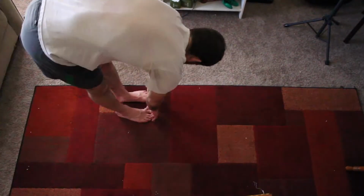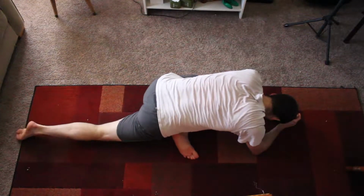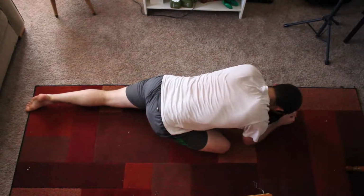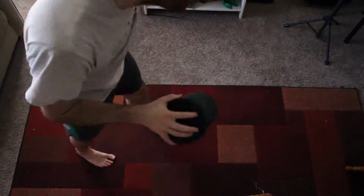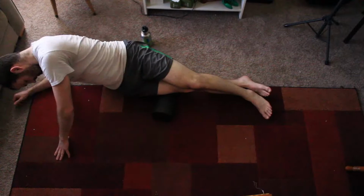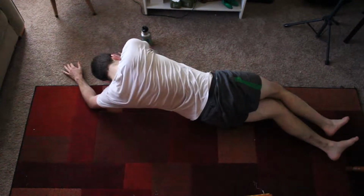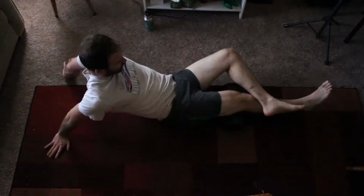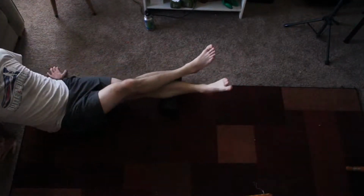This is how I stretch after my run. Time to roll out. Enough of that.